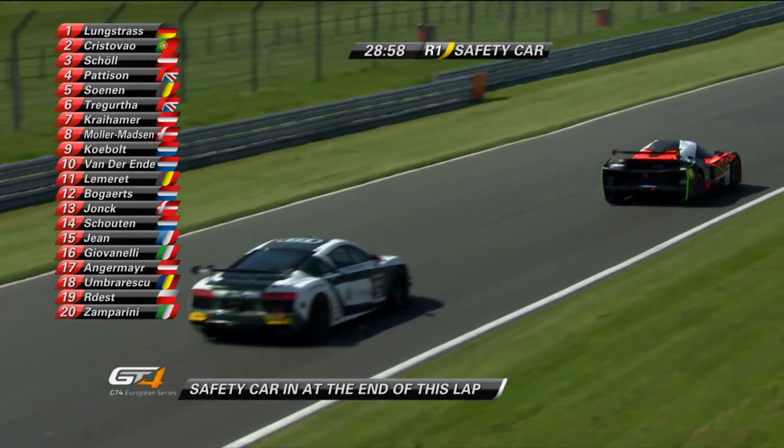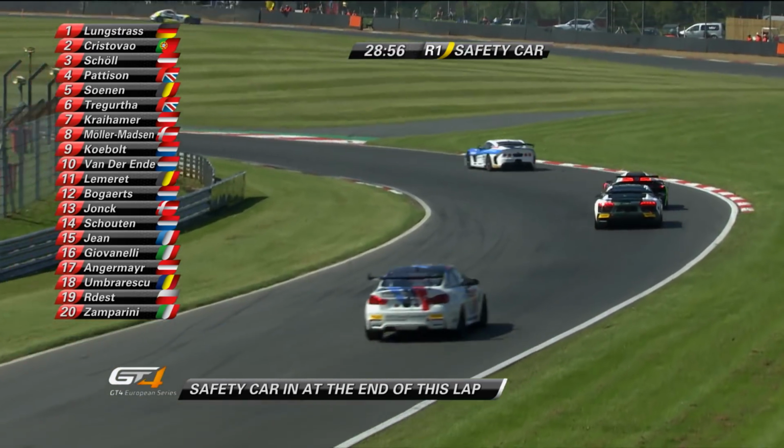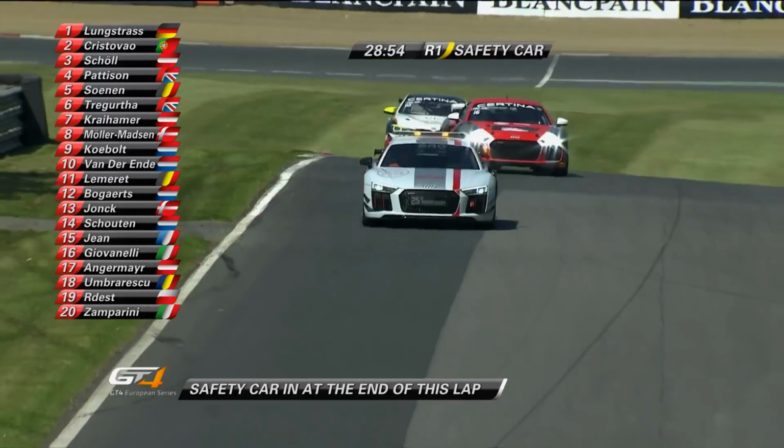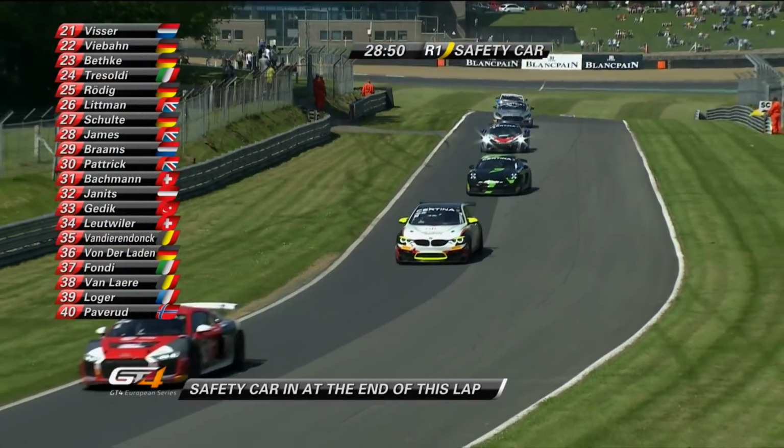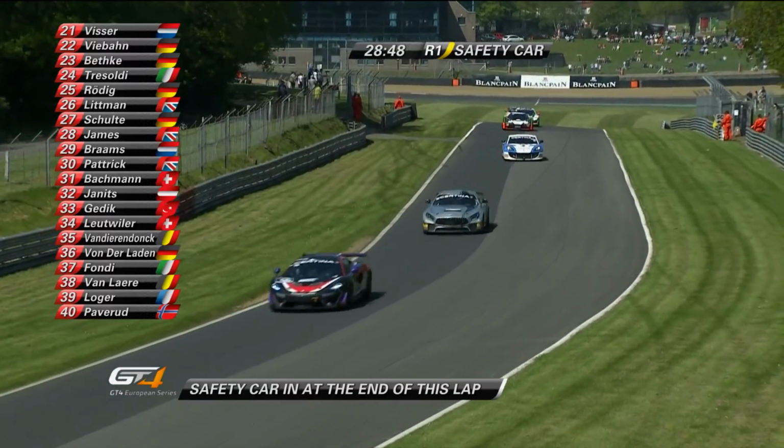So in will come the leaders, or they can come in at the end of this lap as Pro-Ams. It might be that Lundstras stays out a bit longer and tries to eke out a bit more pace, actually, with a clear road ahead of him.